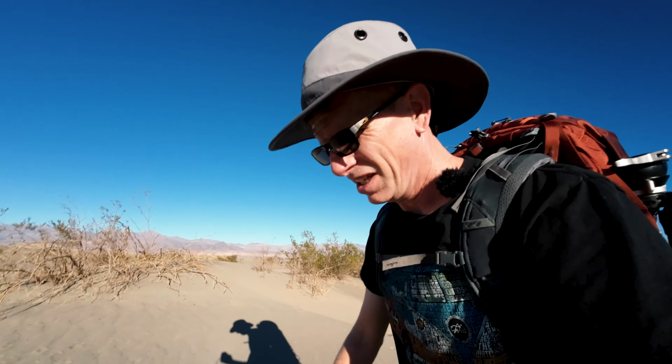Mesquite sand dunes out here. It's kind of late afternoon. We got probably about an hour to 2 hours before sunset. So we'll see what we can find out here. Pretty neat area. Trick is going to be finding spots without footprints in it that makes sense. So that's what I am targeting.